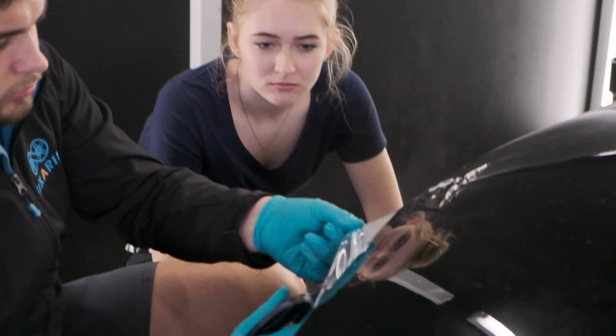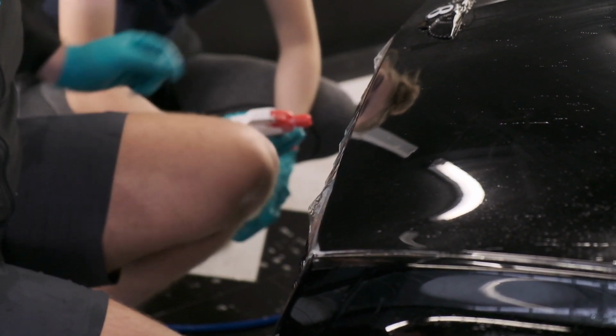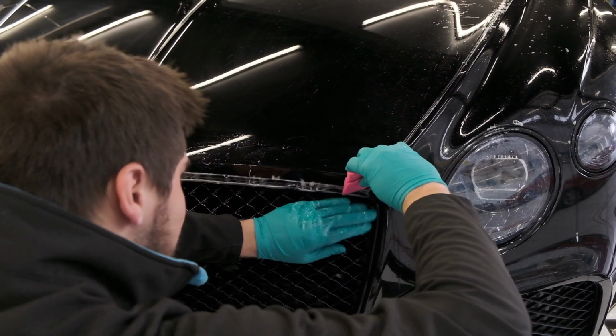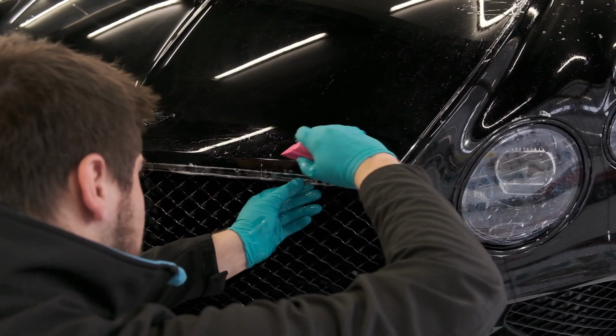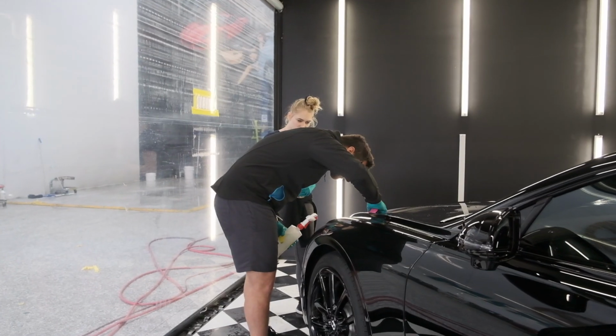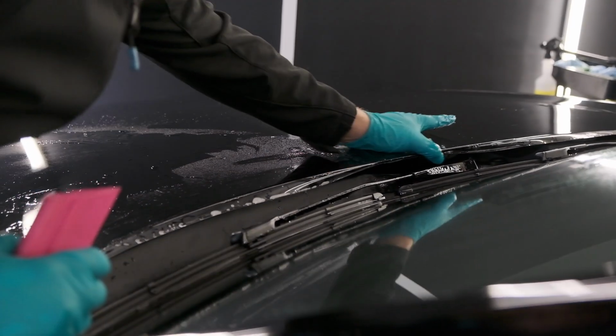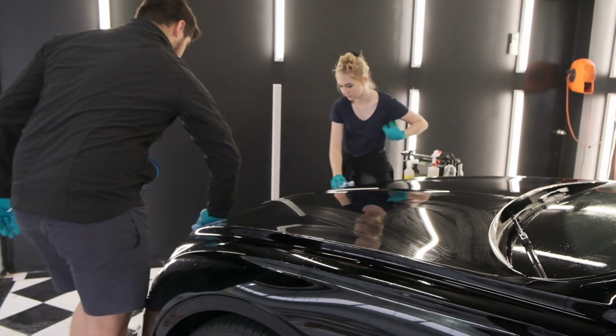What is going on? So we've got a gorgeous black Bentley to do in full PPF. Now this car is a really hard car to PPF because it's flat black. So any sort of scratches or imperfections in the paint or the film you'll see very easily. So we'll make sure we do a really good job, a lot of pre-installation checkovers and polishing, that sort of thing. But it's an absolutely gorgeous car, so stay tuned for the installation and the results on that one.